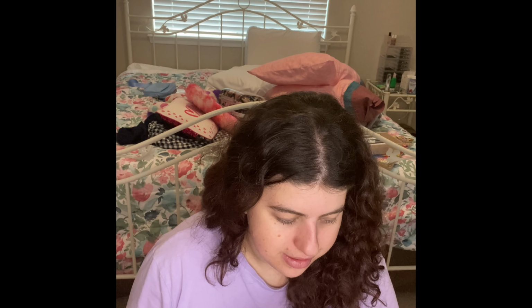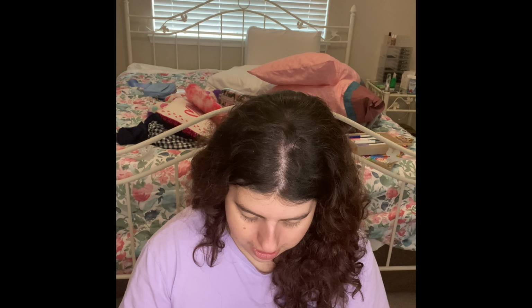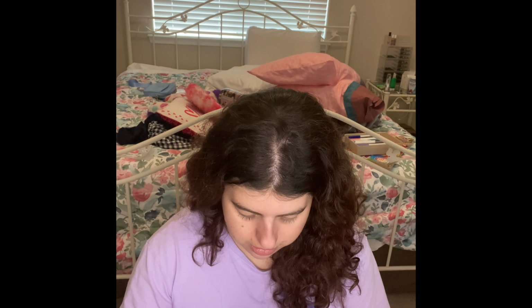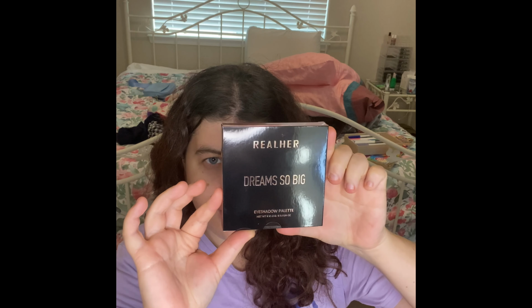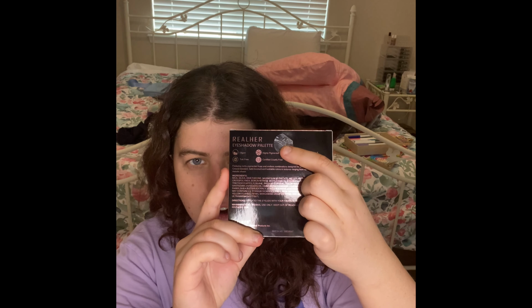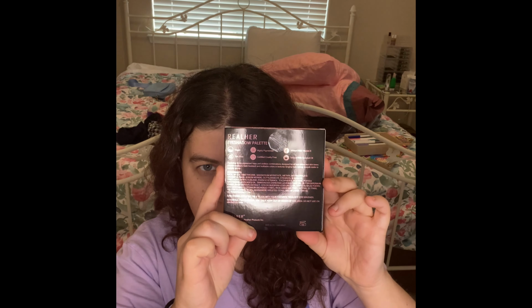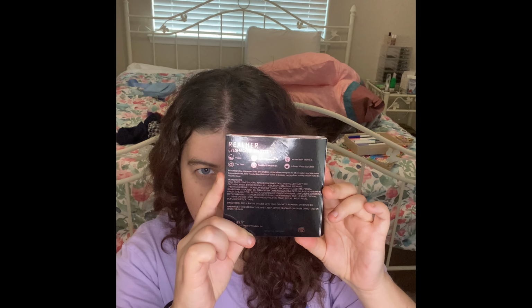This is a value of $28. What? That's a really good price for this palette. All right, I'm going to open it and see what the product looks like. So this is what the front of the product looks like. And you see, I took the sticker and put it right there because it was really annoying, and I want to keep the packaging. This is such a beautiful product.